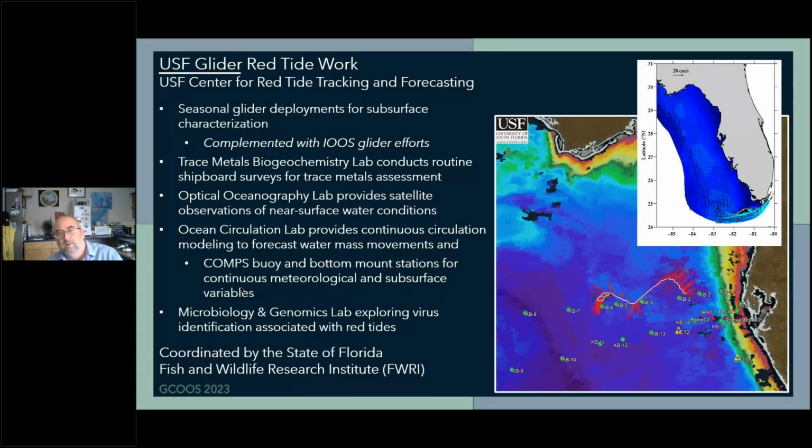So with that, we combine all those products to try to ascertain movements of various water column variables in the region, and then how that impacts red tide. The last component of this project is microbial and genomics. That is a new area of research that is being explored to see if we can understand the viral identification, viruses that may impact the red tide, and whether or not that will help in understanding the evolution of it in the future. And this is all coordinated by the State of Florida Fish and Wildlife Research Institute.